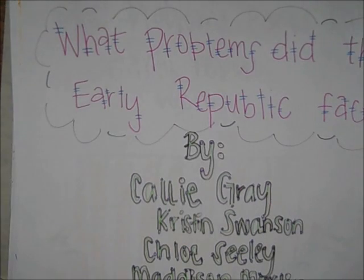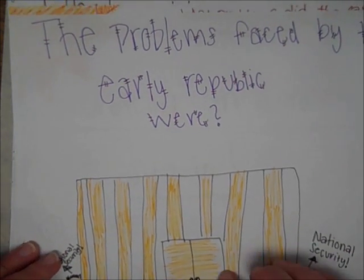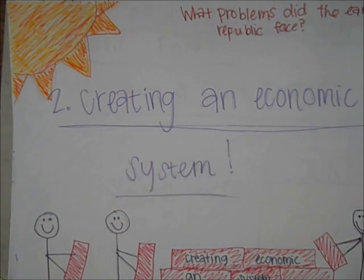Now, what about number 5? The problems faced by the early Republic. Some of those were national security. Remember the Whiskey Rebellion here. The Whiskey Rebellion. What could we do during the Whiskey Rebellion? Also creating an economic system. How do we collect taxes? What do we do with those? Do we increase imports and exports?